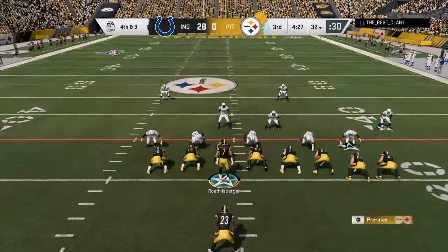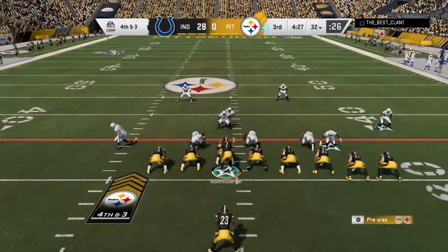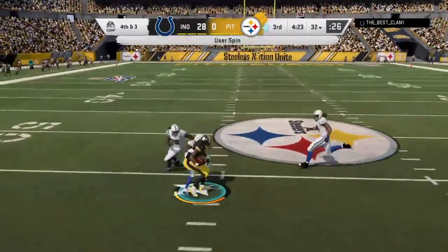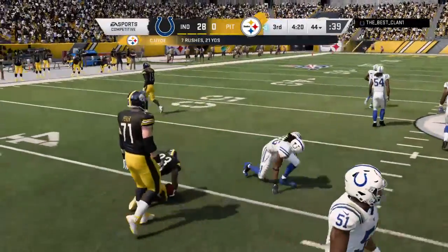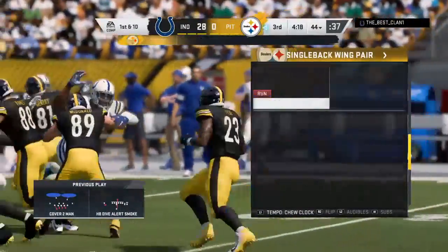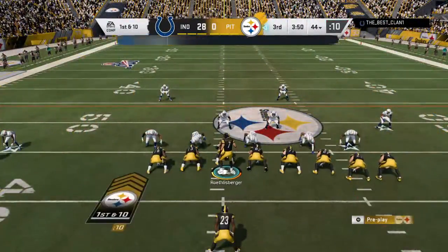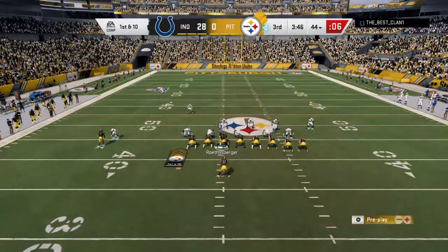Well, the offense is not leaving the field. They're going to stay out and go for it on 4th and 3. Running for it. Here's Hyde, and they'll get it up just short of the 45 at the 44. 12 yards that time, a Pittsburgh first. The 4th down run successful. Now they look to pay it off on 1st down.